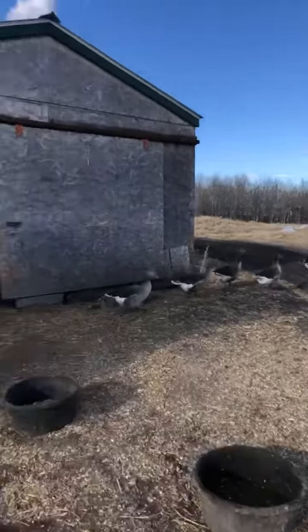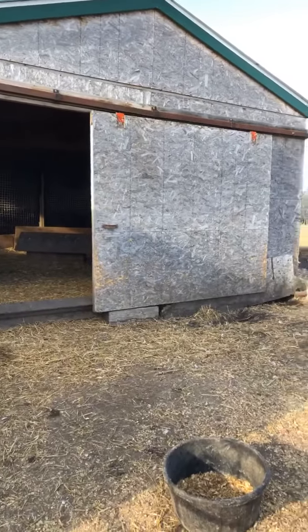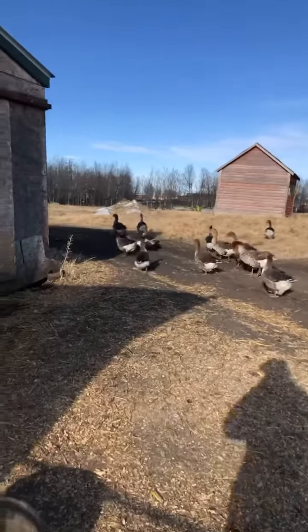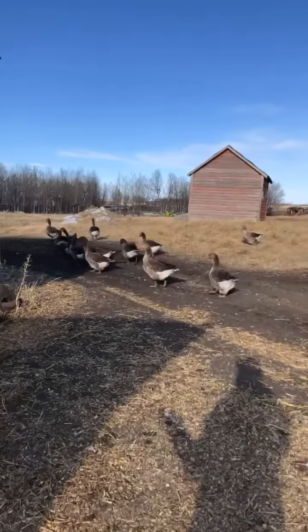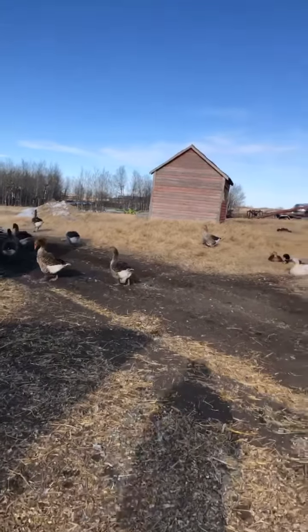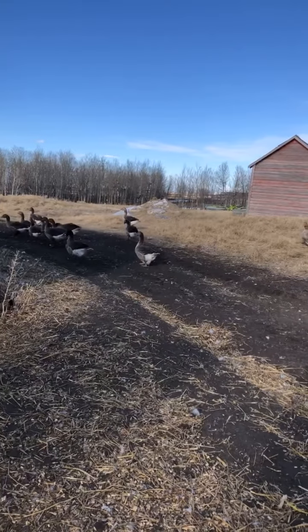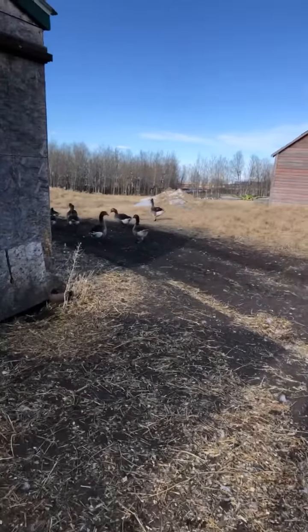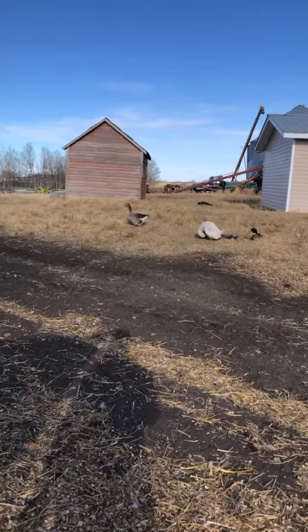So for the geese, this is their barn. As it starts to get darker, they'll start to put themselves in. And the geese like to stay out late, so they won't go in until about 10 o'clock these past couple of nights, whereas the hens and the ducks are a little bit more go-to-bed-early types. So they'll start going in at around 7. So it makes it really easy and convenient. All we have to do is come to this yard, close the door, and they've done all the work for us.